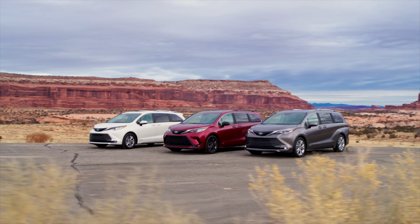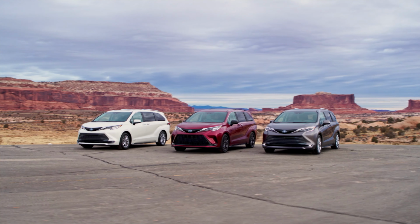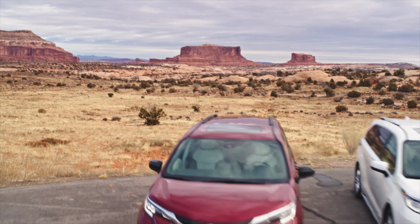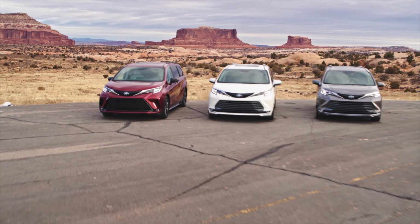Now, as far as some of the last things that we need to talk about, Toyota does throw in Toyota Safety Sense 2.0 as standard across all of the Siennas. So that's definitely a good thing to see, the safety systems being standard across the board. Especially for a minivan. Yeah, exactly. Something very family focused.